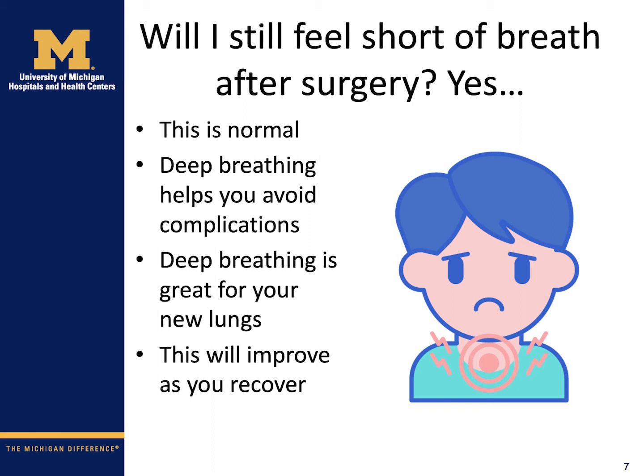When you feel like you're working to breathe after surgery, you are helping your new lungs to fill with air. Working through this feeling while being monitored by your healthcare team is an important part of your recovery. You need to recover from your surgery before you will see all the advantages of your new lungs. As you recover, your shortness of breath will improve.